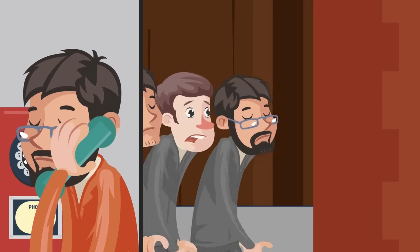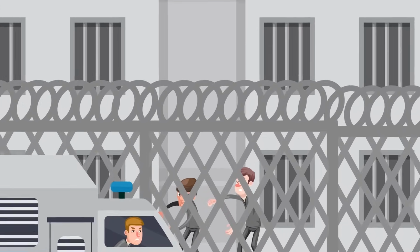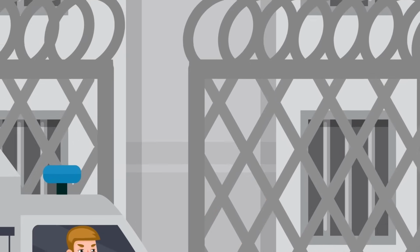Once inside the gatehouse, the prisoners subdued the lone guard and got his firearm along with a few other weapons from a weapons cache. Then the prisoners opened the back gate and drove their way out in a stolen pickup truck, launching a multi-state manhunt that would be one of the largest in American history.